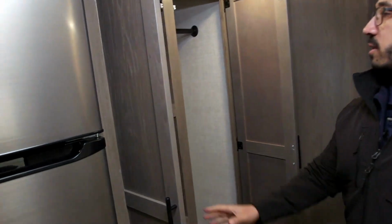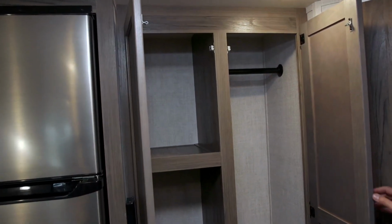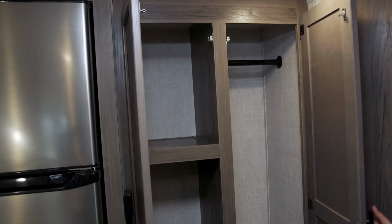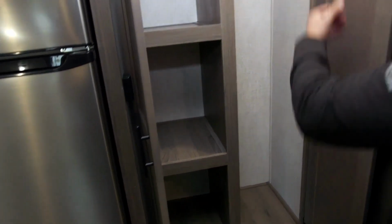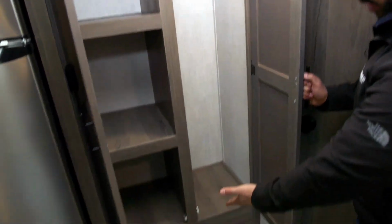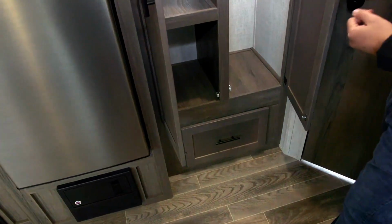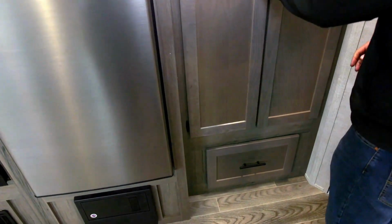When you come over a little bit further, you will see pantry space as well as wardrobe. Now, this pantry space can, of course, be used for pantry, but when you have bunks, right, you may need extra space for clothes. You have this here, and maybe you put something down below for dirty clothes, but you also see you have a drawer down there, so you have lots of options. You want pantry? Great. You need extra space for clothes? Great. You can have that too.